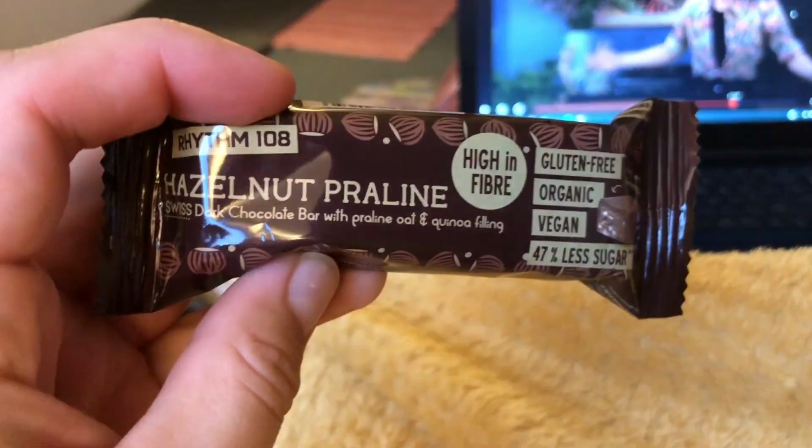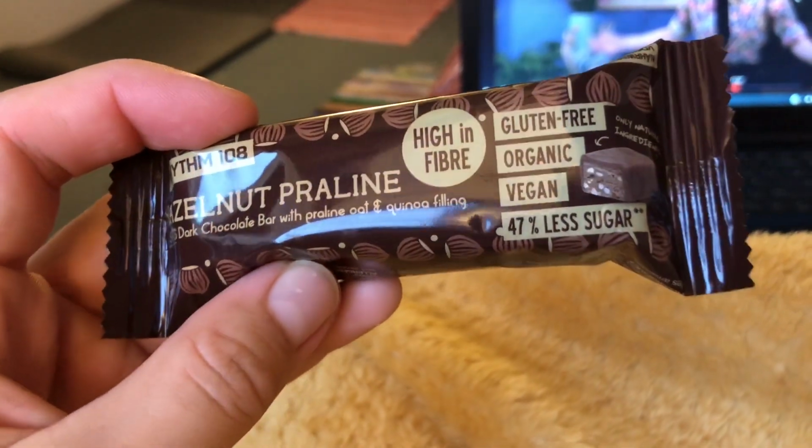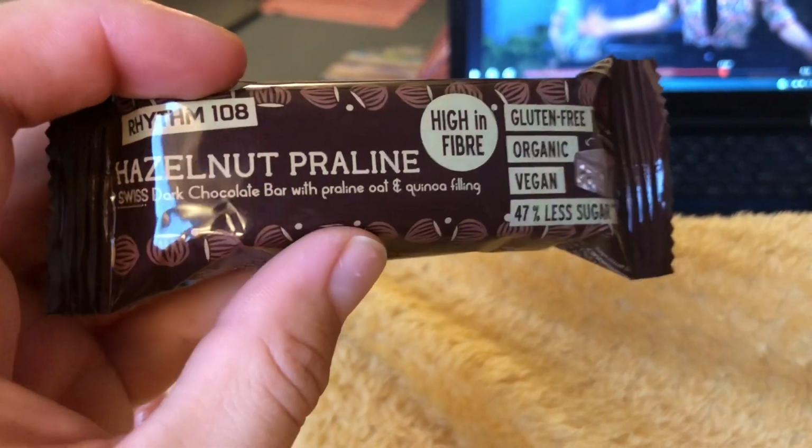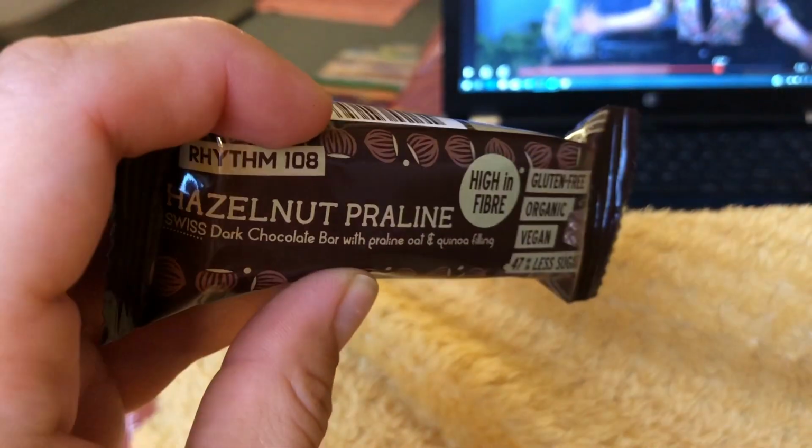So I'm about to give this a try. I bought it from the Spa, which is our local shop on campus. I've not tried this one before, so I'm going to give it a go.